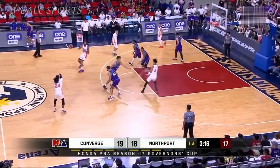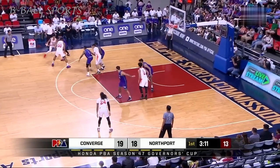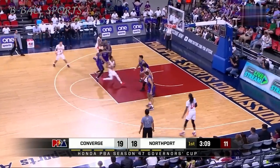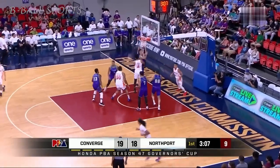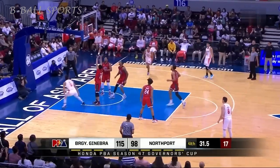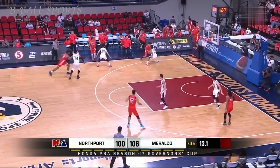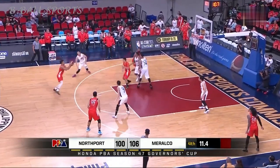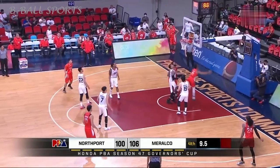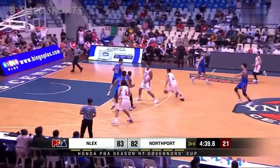Coming off that timeout, back-to-back hits for the Converge FiberXers. They have surged ahead again. 19-18. Taha down the middle, goes to the sidestep. Seconds. Zamar attacks. Taha faces the basket and scores. And it is 4. And that's the top one.